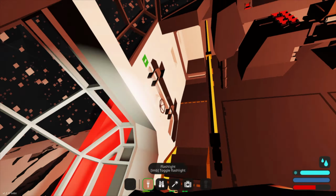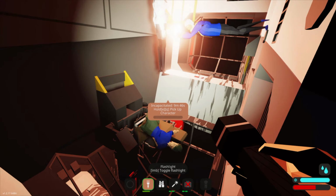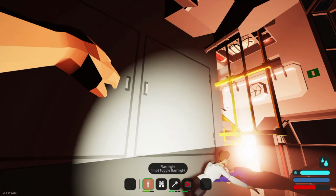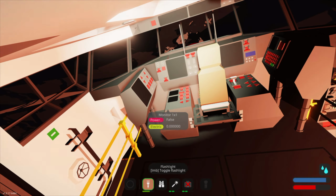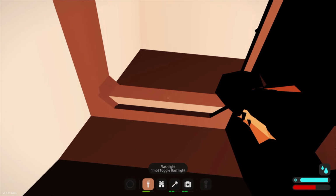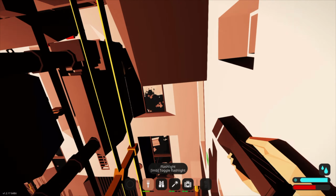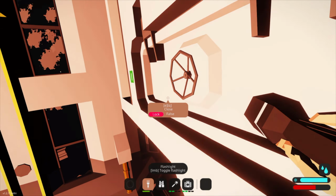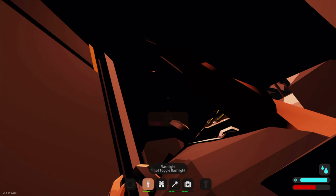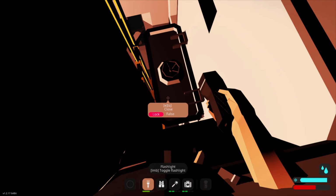Okay, I think my only option to try and... Oh no. What do I even do? Okay. Come on. Okay. I think there's only one more option I have. And that's to flood the cockpit to get downstairs. Or use the door. There we go. Okay. Should be all I needed.